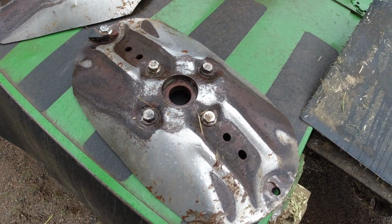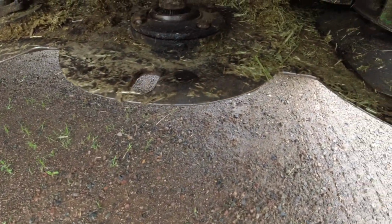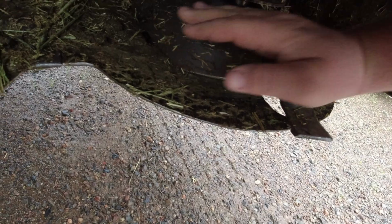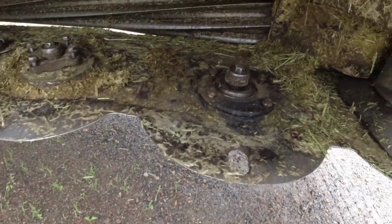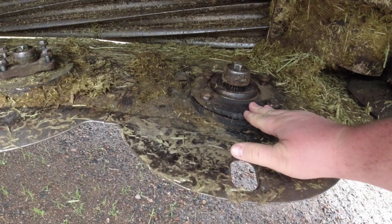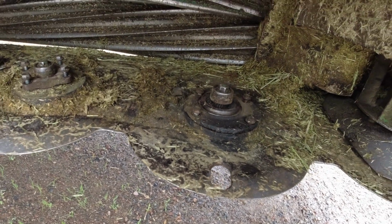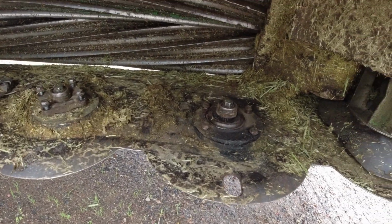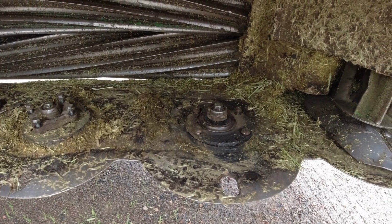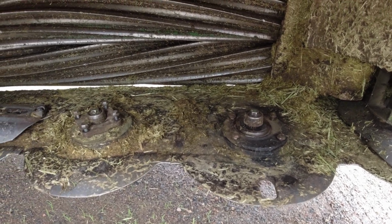Ain't all that uncommon, but I actually, with this rock, locked the cutter bar solid, and I took this gear case off. As you can see, it's loose. I didn't tighten it all the way, but popped that off, and the whole cutter bar is contaminated. There's gear chunks and bearing race and roller bearings inside the cutter bar.